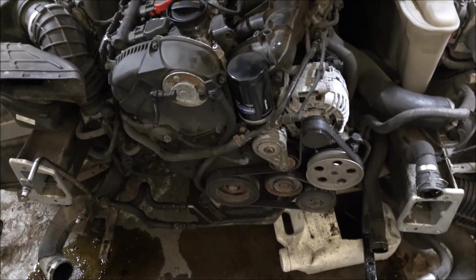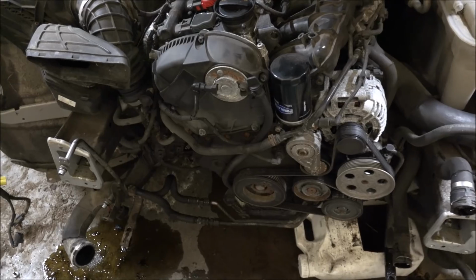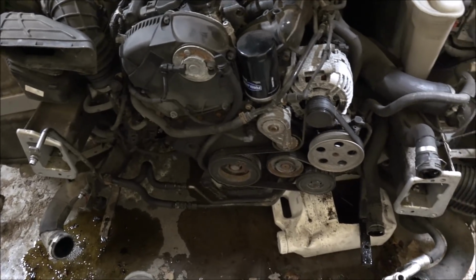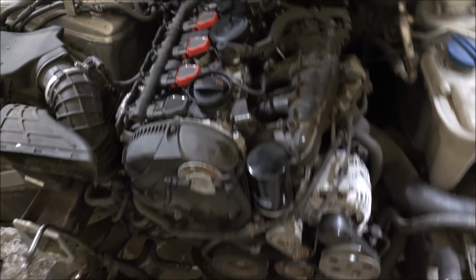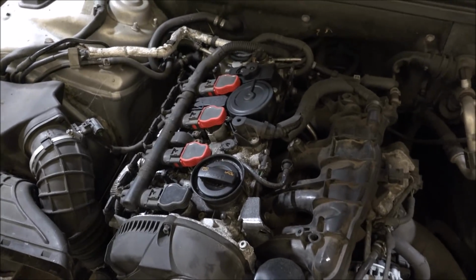And I've got to pull the front cover off and see what kind of disaster I find. I've got a good idea what it's going to be, but we're going to find out, and I'm sure the head's going to have to come off and do some valves. Hopefully the pistons won't be trashed.